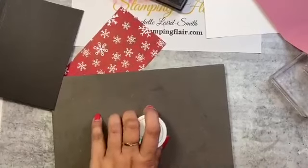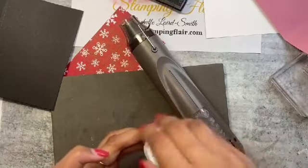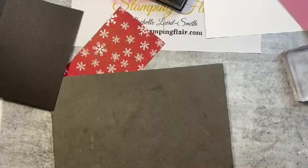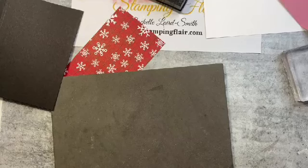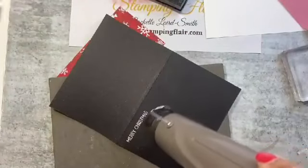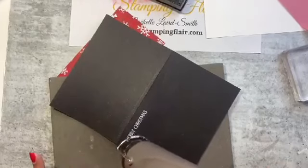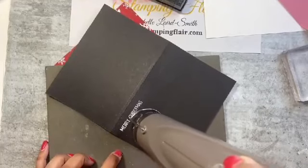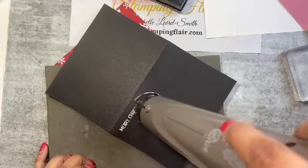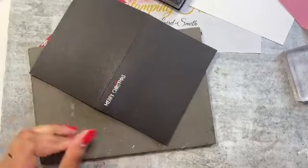I'm just going to get my heat tool, which is just on my desk. And so you set it on for your heat embossing, set it on setting 2. I'm just heating it up, and then you'll see it change. A little tip, oops, that was still a little bit wet.